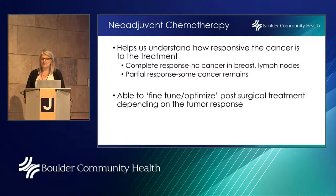We don't do this very often. We're not doing it nearly as often in estrogen receptor positive and HER2 negative cancers. We do it sometimes if we're trying to avoid a mastectomy, but the role of this is much more established right now in the triple negative and HER2 positive patients.